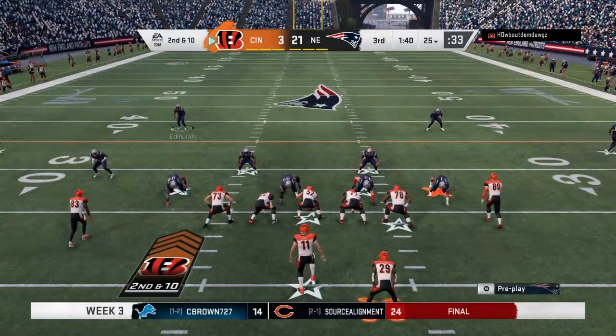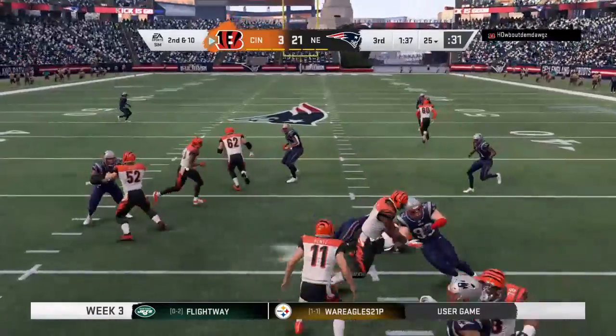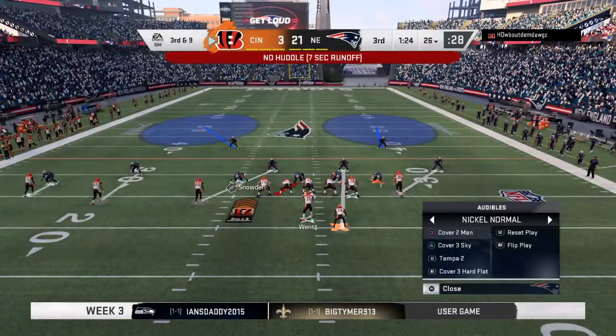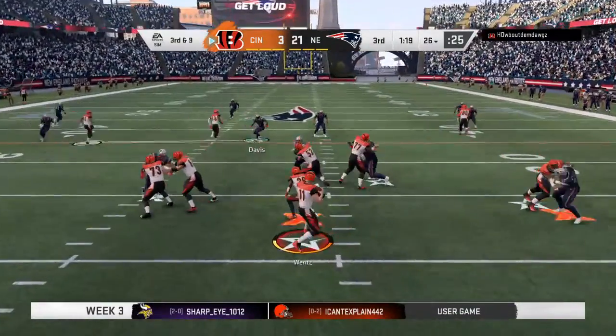An incomplete pass leads to 2nd and 10 from the 25. They'll run it now out of the gun. And not much to speak of. Call it a 1-yard gain up to the 26. The second down play, not much better than the first. Just a gain of 1 there.